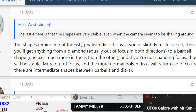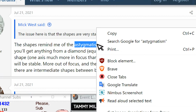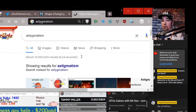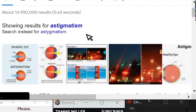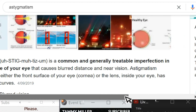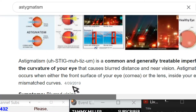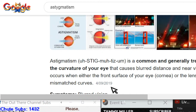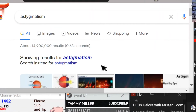How'd you say that word? Astigmatism. Yeah. I wonder if we can look it up with that Google Translate. Search for that, see what happens. Make it easy. Okay, it's a common and generally treatable imperfection in the curvature of your eye. So if you had a window that's curved, it would be like the same effect. Yes, okay, let's have a look.